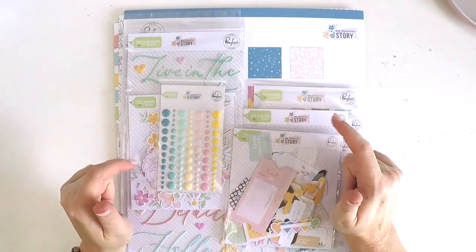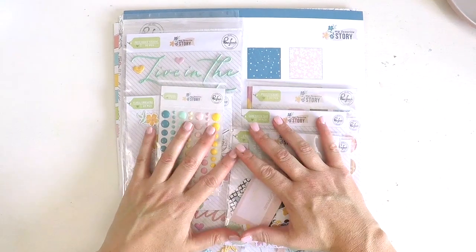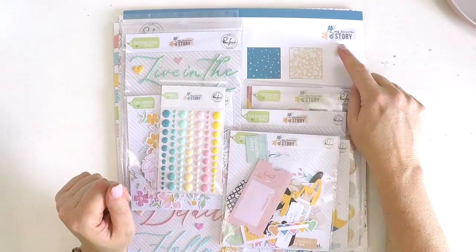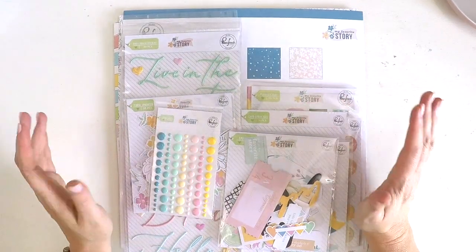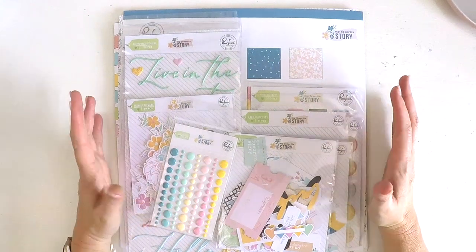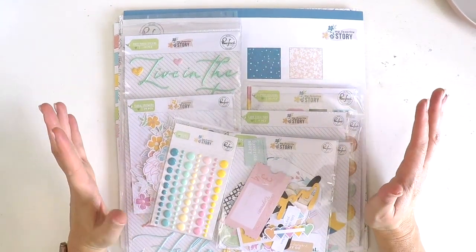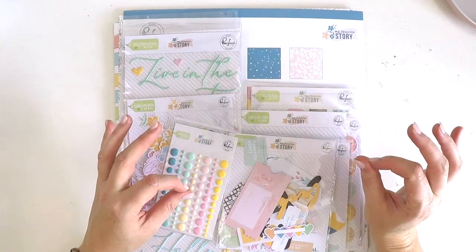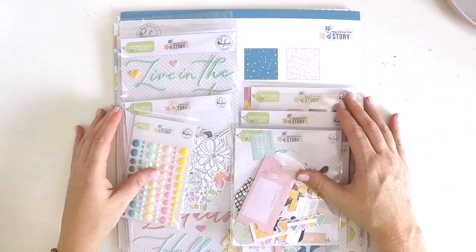I am super excited today to share with you the brand new Pink Fresh Studio My Favourite Story Collection. It is absolutely gorgeous. When you open it up, all you can think of is sweetness. And I know sweetness with a dash of something else, and that's what I absolutely love, and I can't wait to share this collection with you.